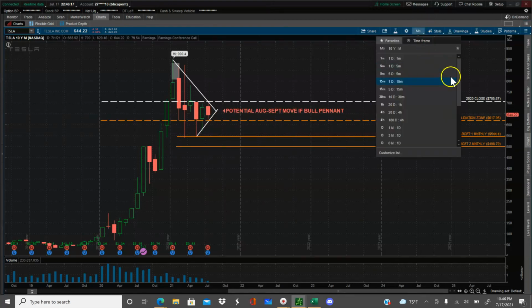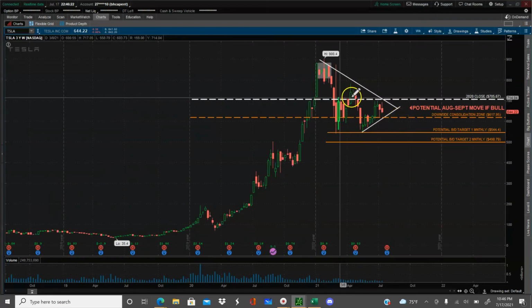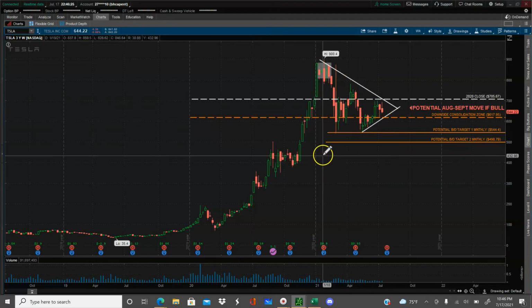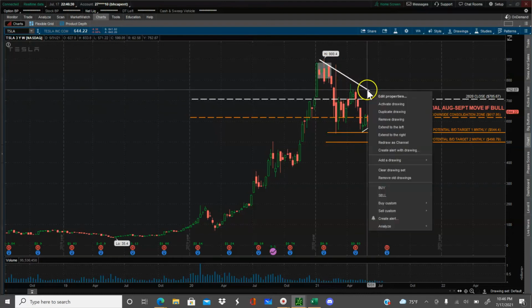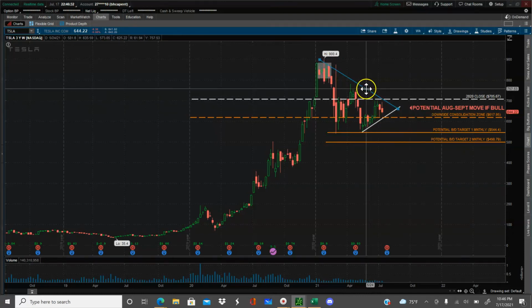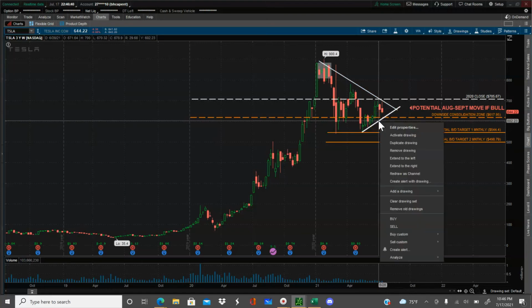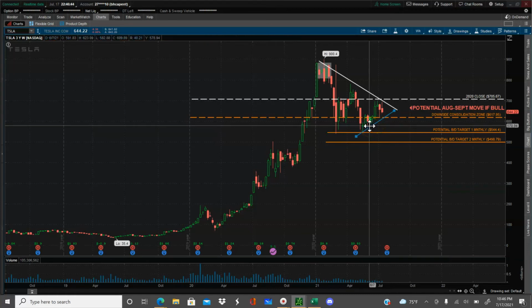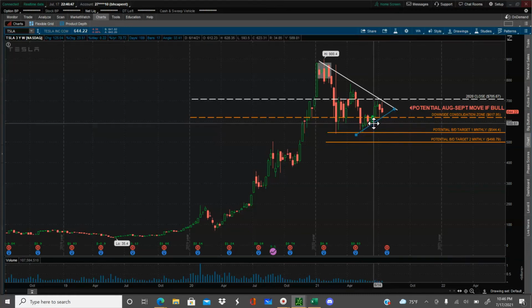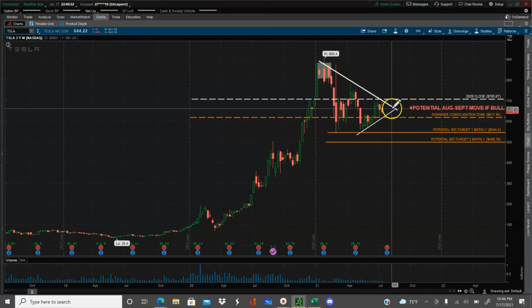So let's check out the weekly chart and see how the weekly chart is looking. Okay, so on the weekly chart, you can see it a whole lot better. You know what I'm saying? You can see where the price tends to hit that upper trend line and fade. And you can see where the price is being supported by this lower trend line here. So just definitely something to keep an eye on.